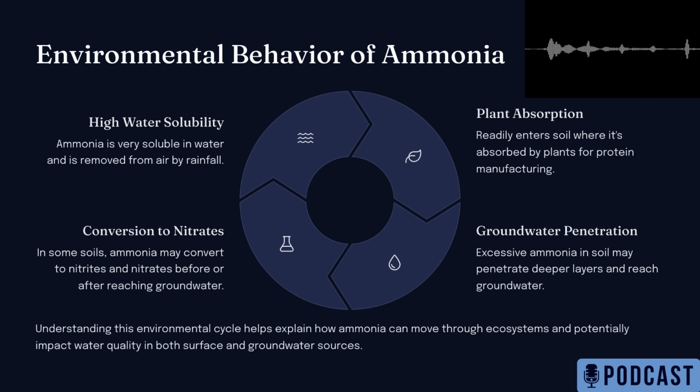Potentially, yeah. And the bulletin also mentions that in the soil, or even after it gets into groundwater, ammonia can change. It can convert into nitrates. Okay. And those have their own health concerns. We certainly do, especially nitrates in drinking water. It's another layer to consider. So this stuff is pretty much everywhere. How does it get into us, into our bodies, and how do we handle it?